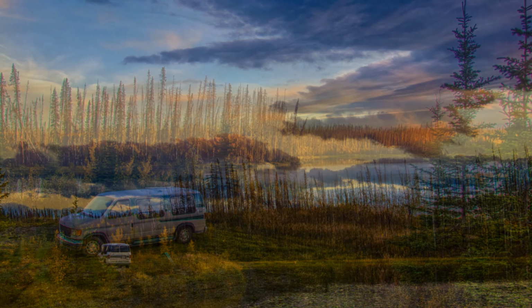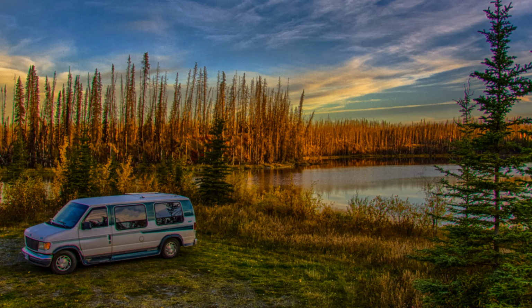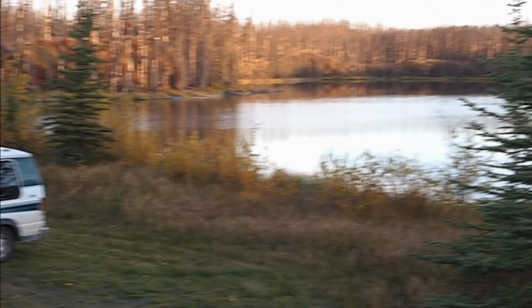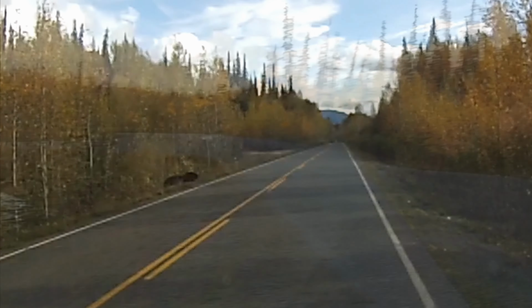What a great place to park and have lunch, hey? Wow. Unbelievable. Well, this is what our park up looks like in the morning. My good heavens, what a beautiful morning. Look at there. Slow down a bit here.